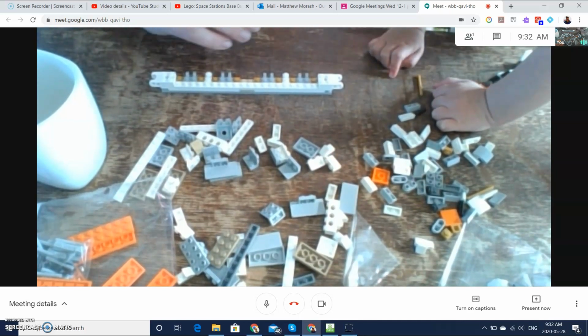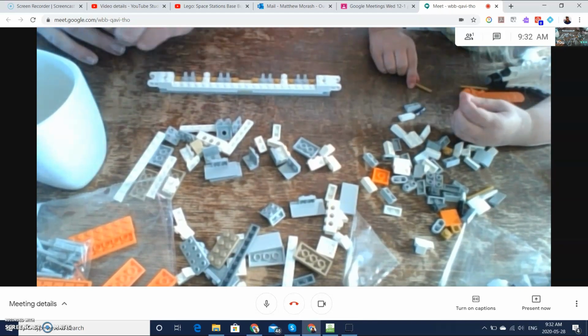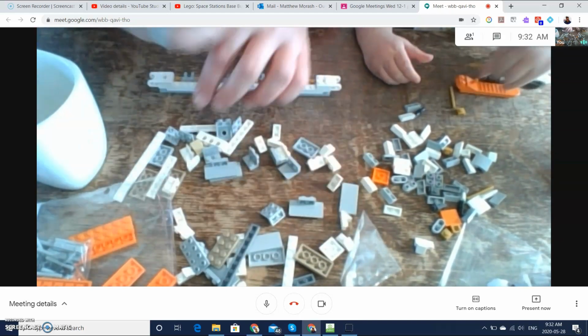You want to sit right on my lap? Why don't we just pull your chair nice and close so you don't fall down? Don't fall down. Yeah, I wouldn't want you to fall down.